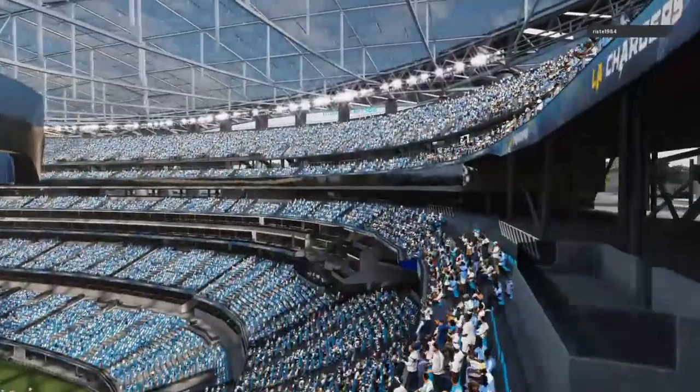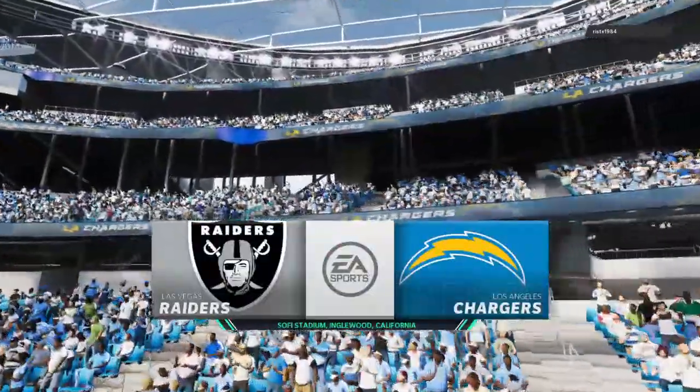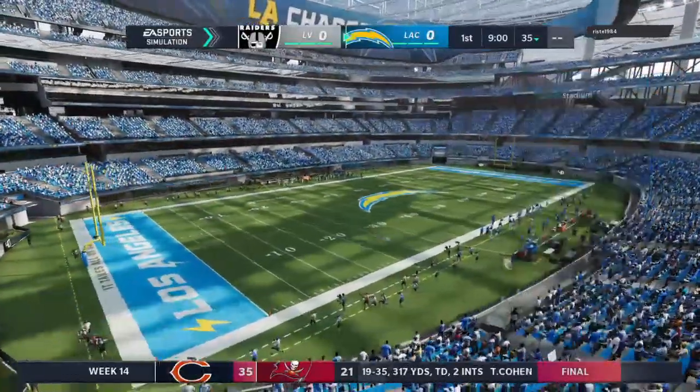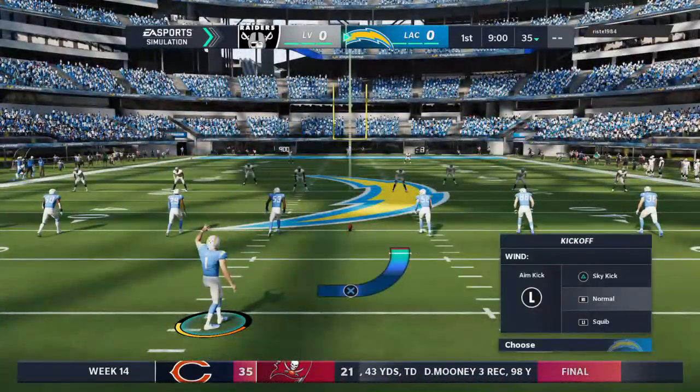From the future home of Super Bowl 56, there's a look at SoFi Stadium just south of downtown Los Angeles. Today, it's a matchup in the AFC West between the Las Vegas Raiders and the Los Angeles Chargers. Set to kick off.